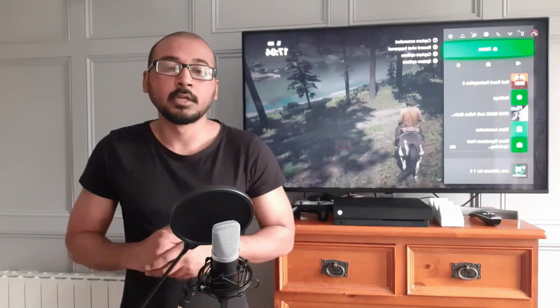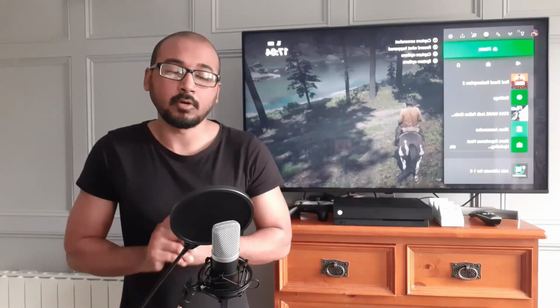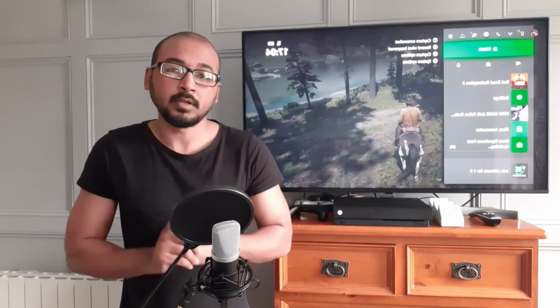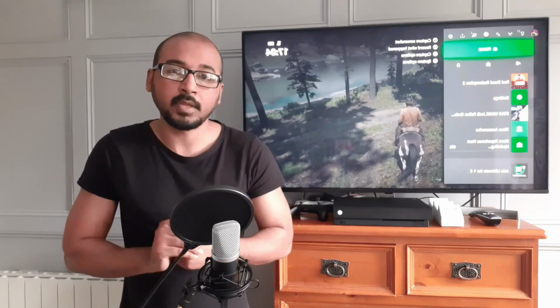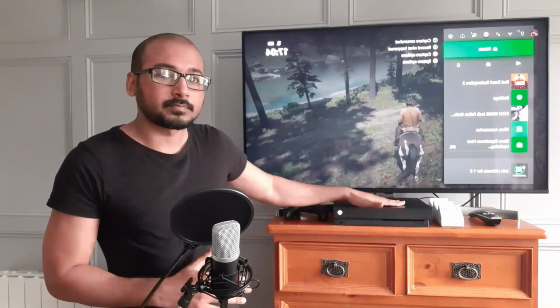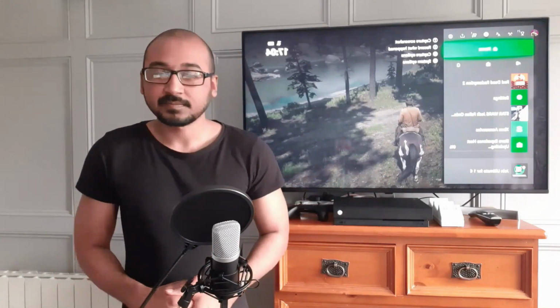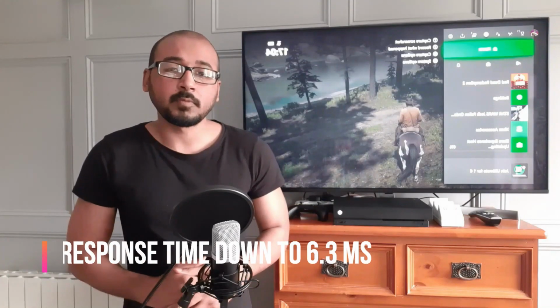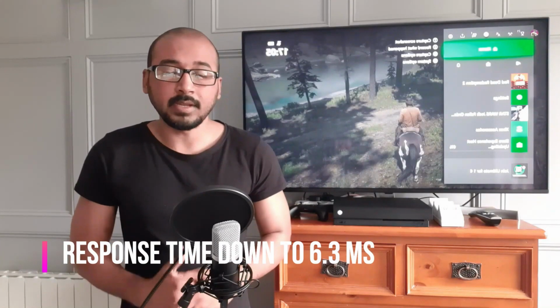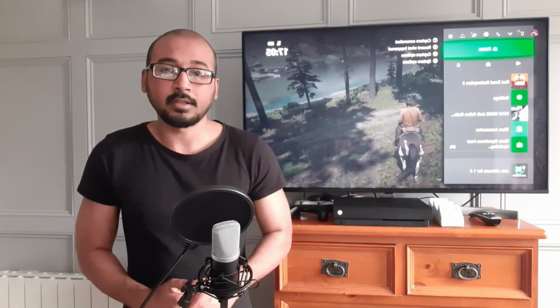Keeping that in mind, just having a telly with the AMD FreeSync does not mean that you can play all the games with 120 Hz refresh rate. You need to have a PC with AMD graphic card, or you need to have Xbox One X, which I have. It has an extremely low response time, down to 6.3 millisecond, and you can imagine with the AMD FreeSync and a refresh rate up to 120 Hz, you get the best gaming experience that you can imagine.